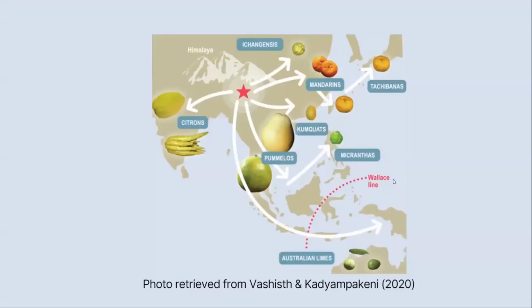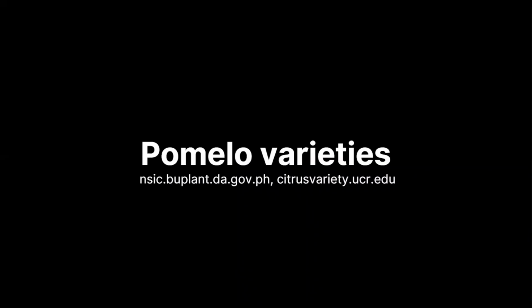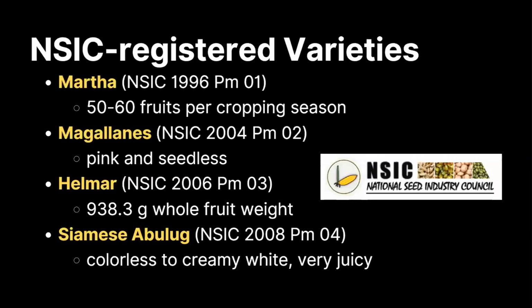This is another illustration that shows the distribution of pomelos. Now I will be presenting some of the pomelo varieties. First, here are the pomelo varieties that are registered under NSIC or the National Seed Industry Council. Currently, there are 4 varieties: the Marta, Magallanes, Helmar, and Siamese Abulog.